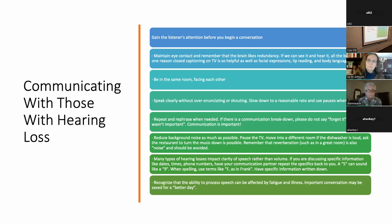Now, some of these are quite obvious. But these are strategies for communicating with someone who has hearing loss. And a lot of them are obvious, but we all need some reminders, right? So my mother-in-law is deaf in one ear, and has an age-related hearing loss in the other ear. She's been deaf in one ear for 50 years, and my husband still will ask her a question with his head in the refrigerator. She's not going to hear it, and you would have thought that after 50 years of her having one ear, he would realize, oh, right, I should face her when I'm talking.